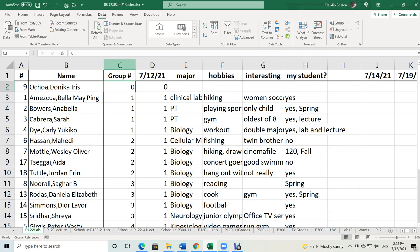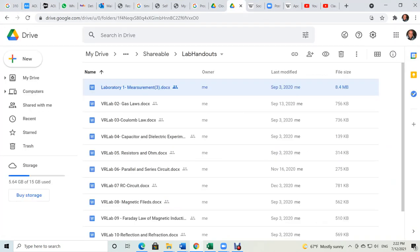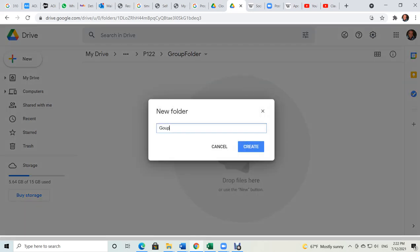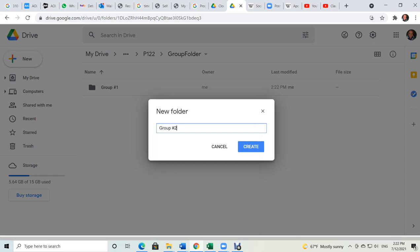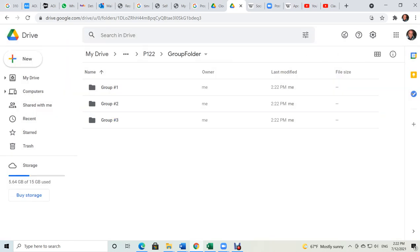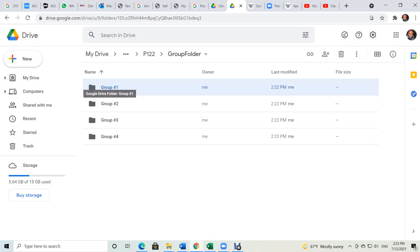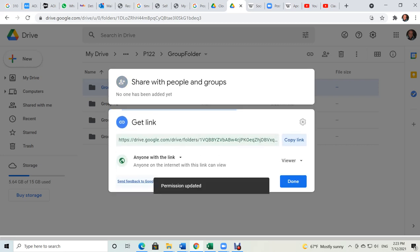I need now to prepare your link for your group folder. Shareable group folder right in here. Group 1, group 2, group 3, and group 4. If you took the lab with me, you already know how I do that. Okay, group 1. I'm going to get a link for you, group 1, and you will be able to edit the folder.